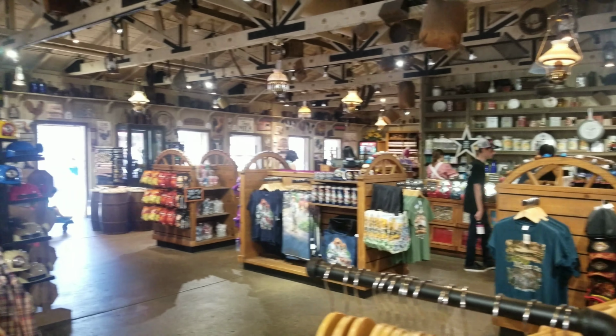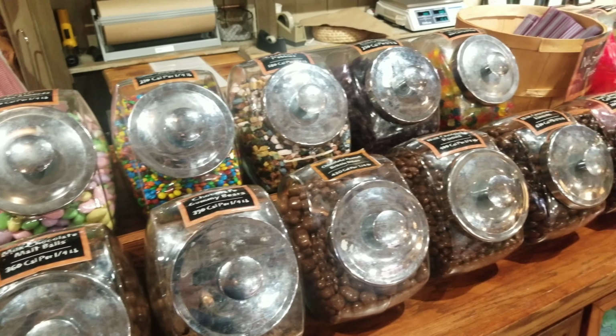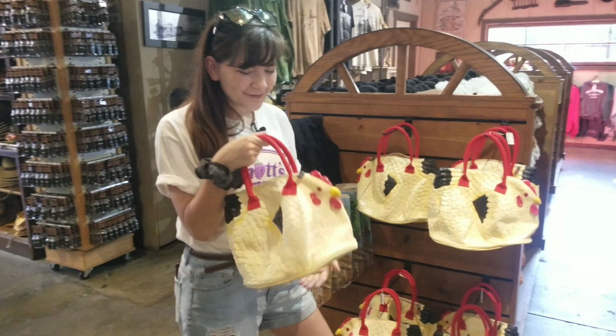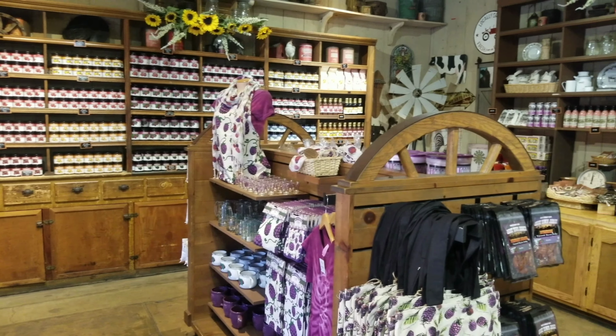The general store has so many fun things like Ghost Town and Knott's Berry Farm merchandise, some old-fashioned candy that's so good. You have to try the taffy. It's my favorite. And this chicken bag, which I need to buy. I love it so much. Some cold drinks, and of course, what's Knott's Berry Farm without some boysenberry merchandise?